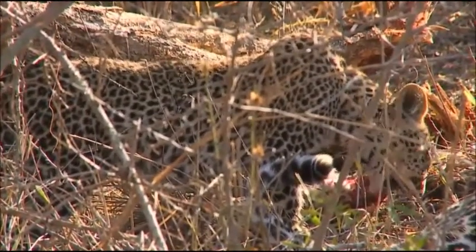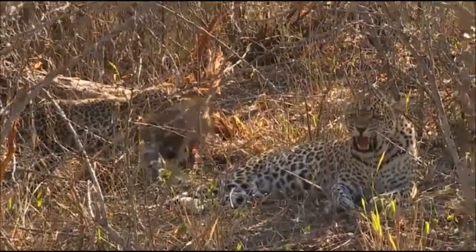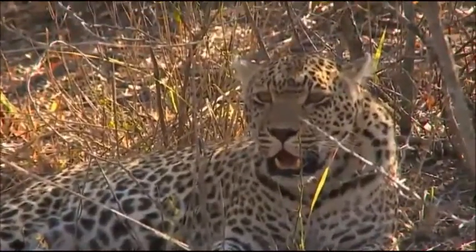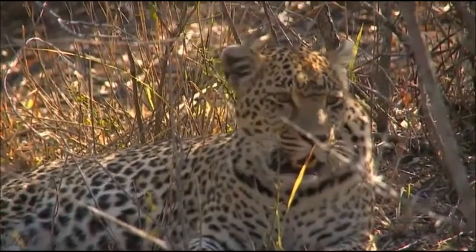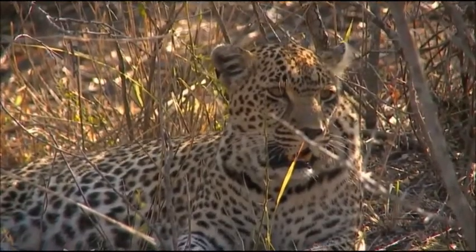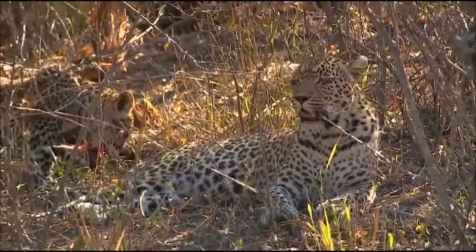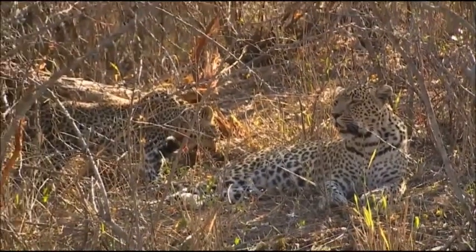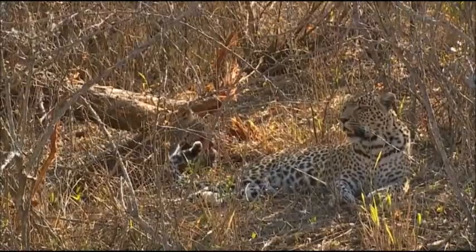Now Karula is looking a little bit grumpy this morning. She's hissing a little bit, and that could be she's a bit irritated by the presence of the male in the area. I'm not sure. So what I am going to do is, if she is feeling a little bit uncomfortable and snarling a bit, I'm going to move a bit further away from her. We obviously don't want to upset the queen.